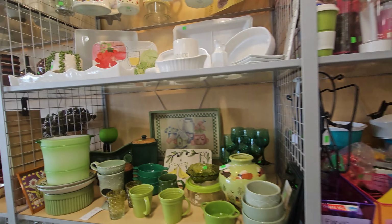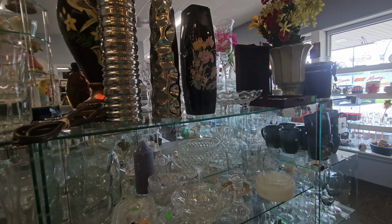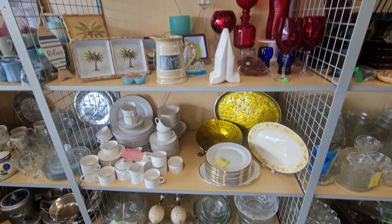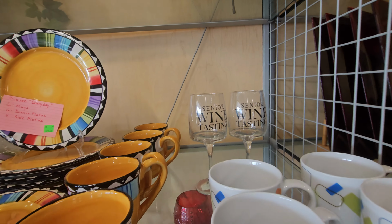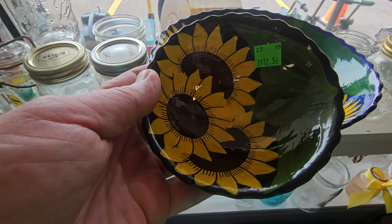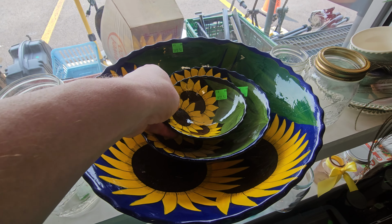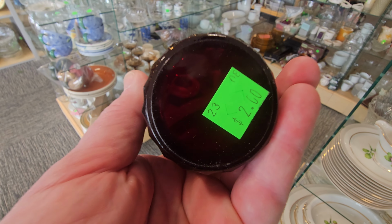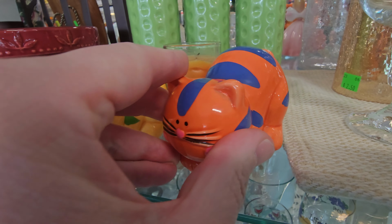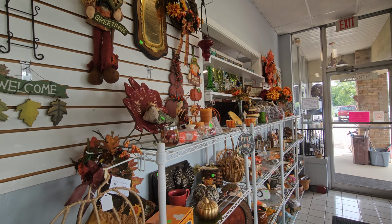That's an old one. $12.50, y'all, look at this. Three-piece set. Lots of red glass, $2 a piece. Little cat piggy banks. Lots of fall decor.